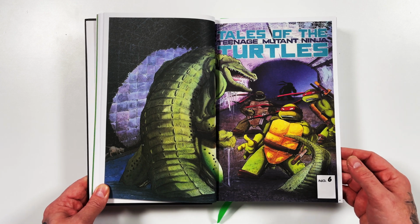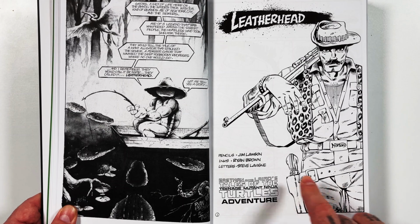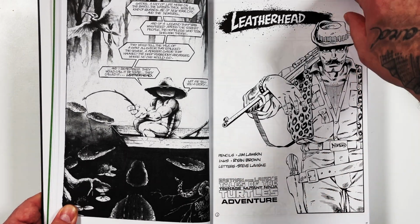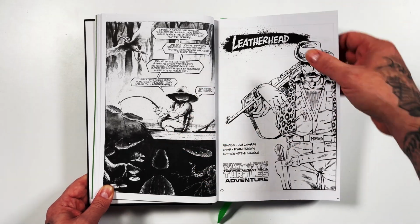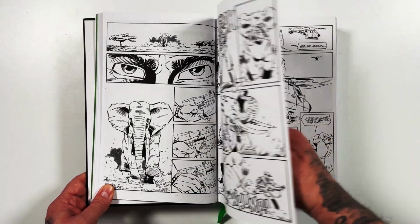You got the red bandana Turtles. So is this the Leatherhead one? Yeah, this was a great story. So this one's by Jim Lawson, Ryan Brown, Steve Levine. It starts off just like those other Tales stories, kind of like a little narration, and then opens up here to this hunter hunting down the elephants.